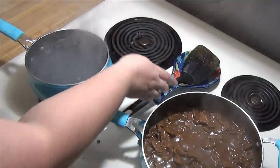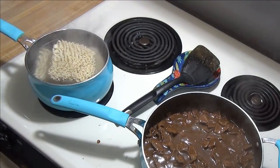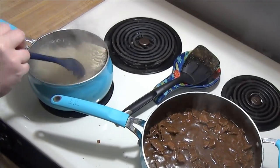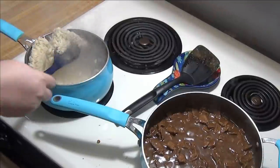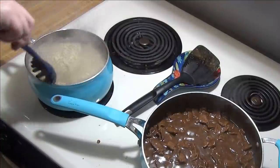For the ramen, I boiled 3 packs of noodles. Throw away the seasoning packet, we don't need that. I cooked them for about a minute. The package says 2 or 3, but I cooked them just until they start to soften. They will continue to cook in the sauce and we don't want them overdone. While the noodles were cooking, I added my broccoli to the meat and the sauce, and then I drained my ramen and stirred that in too.